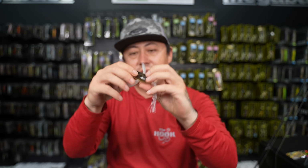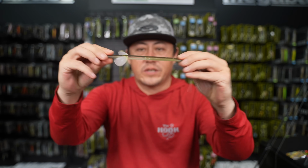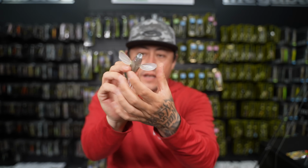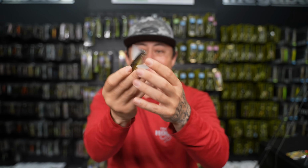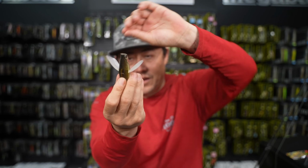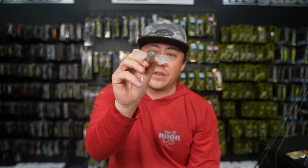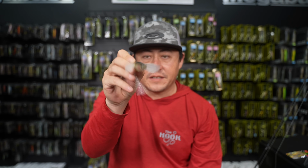It's super heavy, it's dense, it's made of that stretchable plastic, and it floats. It's got these plastic wings on there. They don't fold, the wings are just there in the perfect shape all the time. So when you cast it, it does a little crawling action.